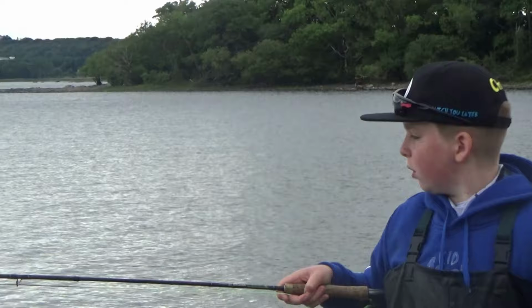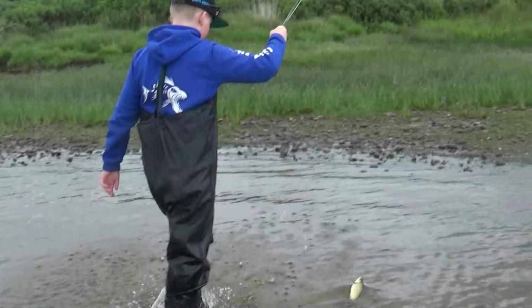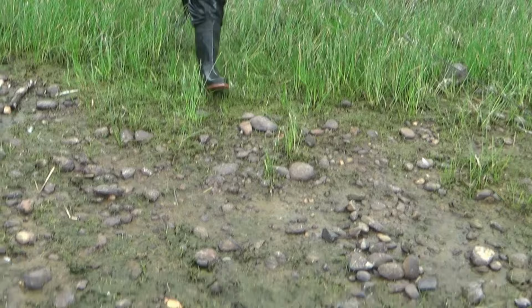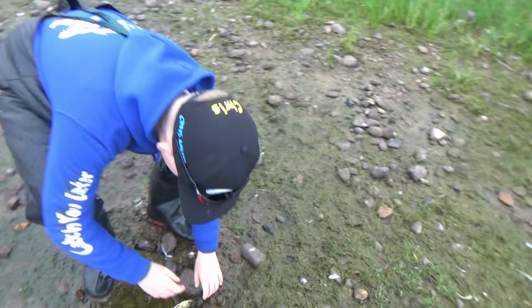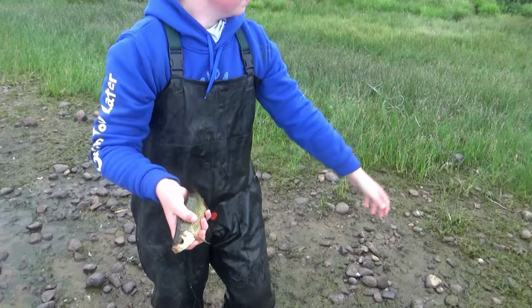From the canal, they are out on the sandy part of the lake to spawn and all. Nice little perch there. Thought it was another one. The unhooker, thanks. My brother helping out as well. Nice little perch. Yeah, perch. I'm gonna unhook him and release him.